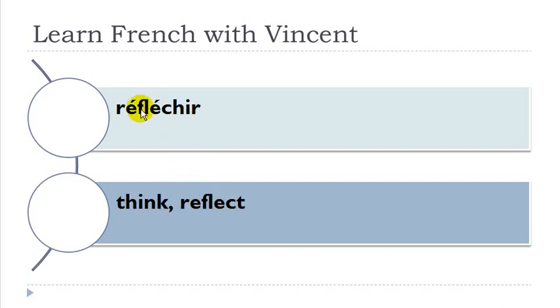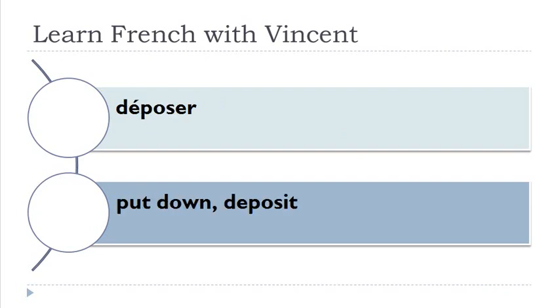Réfléchir. Okay, remember when you combine this F and L together, you get the sound fl. Okay, réflé, and then combination of C and H, sh, shir. Réfléchir. Remercier. Déposer. Okay, only one S between two vowels, so the sound is Z. Déposer.